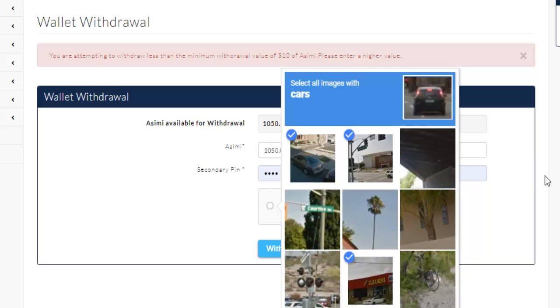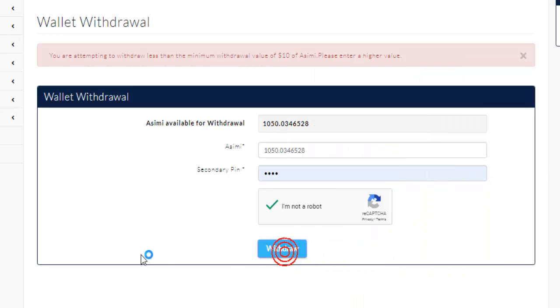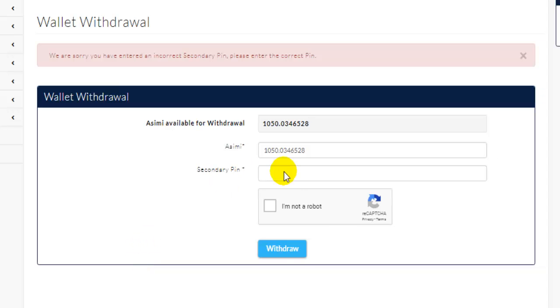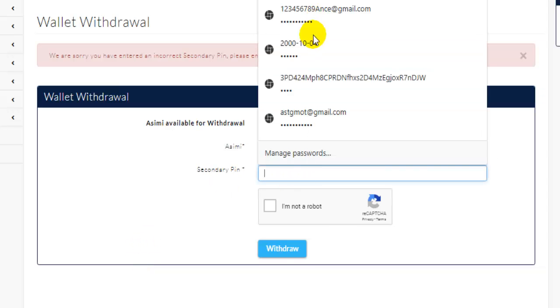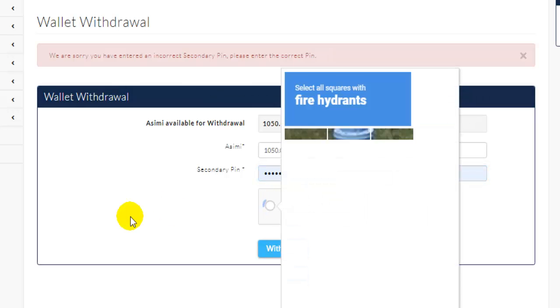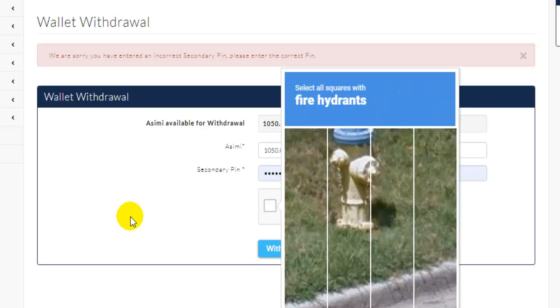And then verify. So once again, we're gonna hit the withdraw button and see. This time it should go smoothly, everything should work out just perfect. Oh man, incorrect secondary pin. Okay, let's see, I think it should be that one. Let's try that one, and then I'm gonna try this one more time. Okay, sorry guys for this, what's happening here.